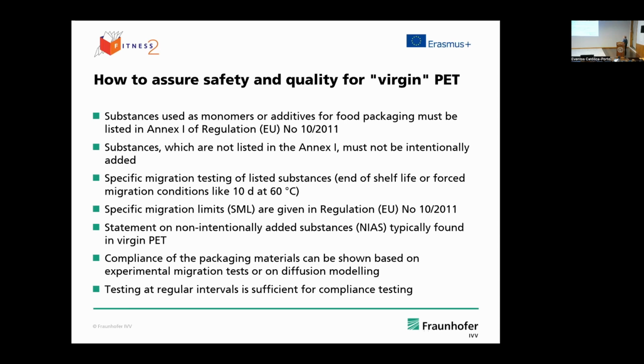Typically, we also have a statement on non-intentionally added substances, which are typically found in virgin PET. Producers and scientists have long experience of what kind of substances we would typically expect to be present in a virgin PET. And the compliance assessment or compliance statement will therefore be based on experimental migration testing, but diffusion modeling can also be used to show this compliance. And taking into account this whole situation, testing at regular intervals is completely sufficient for this kind of compliance testing.